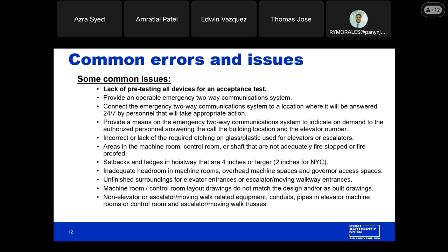Providing an operable emergency two-way communications system inside the elevator cab. The code requires this communication system to be in place so that in the event of an emergency, for example when the elevator is stuck and a passenger cannot safely exit, this communication device should be operable so that the passenger can contact the necessary emergency personnel and alert them of their situation. This same emergency communication device should dial to a location that is staffed 24/7 where the necessary personnel can take action. If the device is configured to call a location that is staffed temporarily, the call should redirect to a location that is staffed 24/7 if the first location does not answer the emergency call.